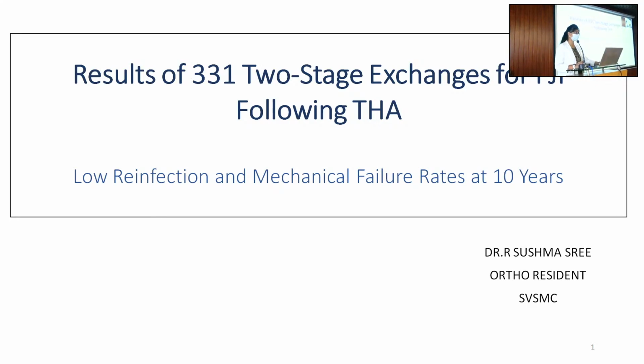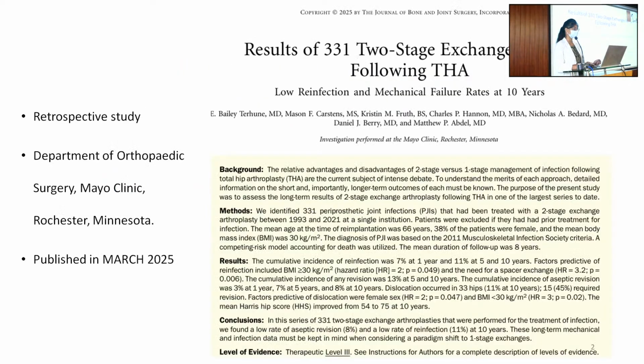Good morning, sir. Today's journal is about the result of 331 two-stage exchanges for periprosthetic joint infection following total hip replacement, showing low reinfection and mechanical failure rates at 10 years of follow-up. It is a retrospective study done in Minnesota, published in March 2025, sir.